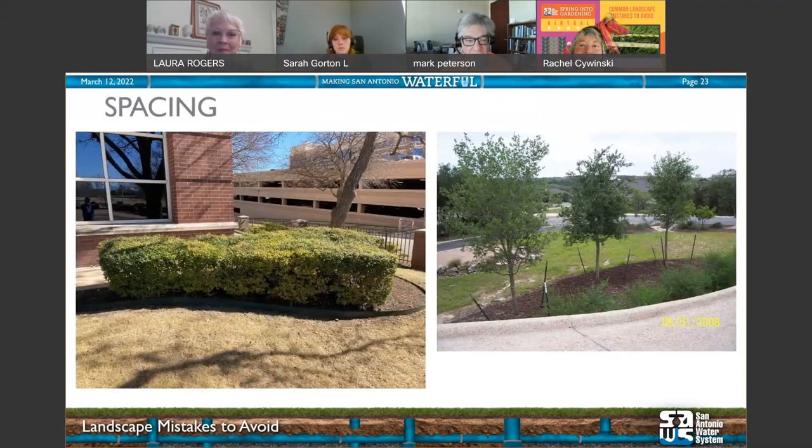All right, as I said, Laura has mentioned this, but these dwarf yaupons and live oaks are planted much closer together than they should be. So please identify that right off the bat, right off the spot. Next slide.